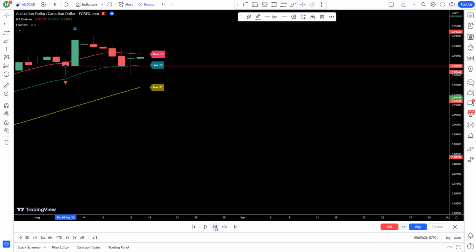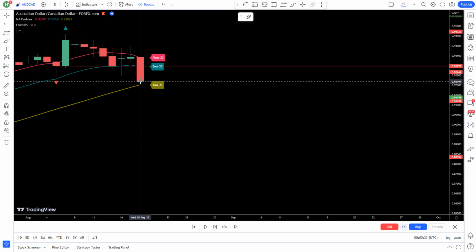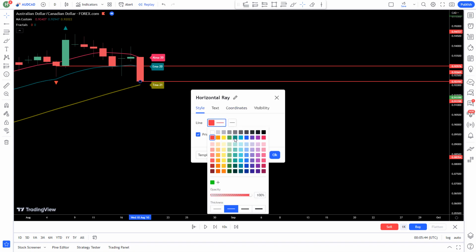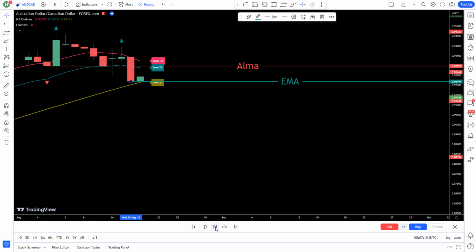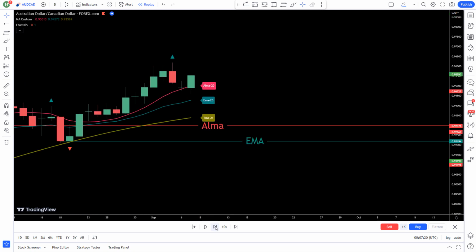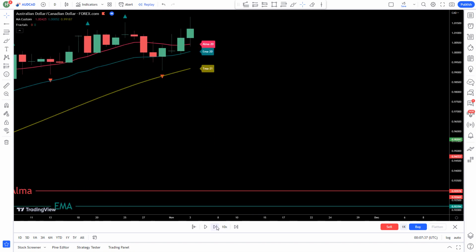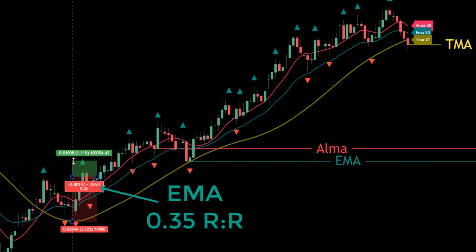On the other hand, if you tend to only take one shot and then move on to a different stock or forex pair, it might be better to use a slower moving average. You won't get out as close to the peak, but at least you'll lock in a majority of the move. Price closed below the EMA on the last candle, so if you like the EMA, that's where you'd exit. TMA lags behind the other two, but in this case, it creates a buffer to keep us in the trade longer.